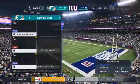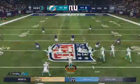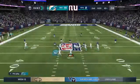This is the NFL on EA Sports. First quarter with the score Dolphins 14, Giants nothing.